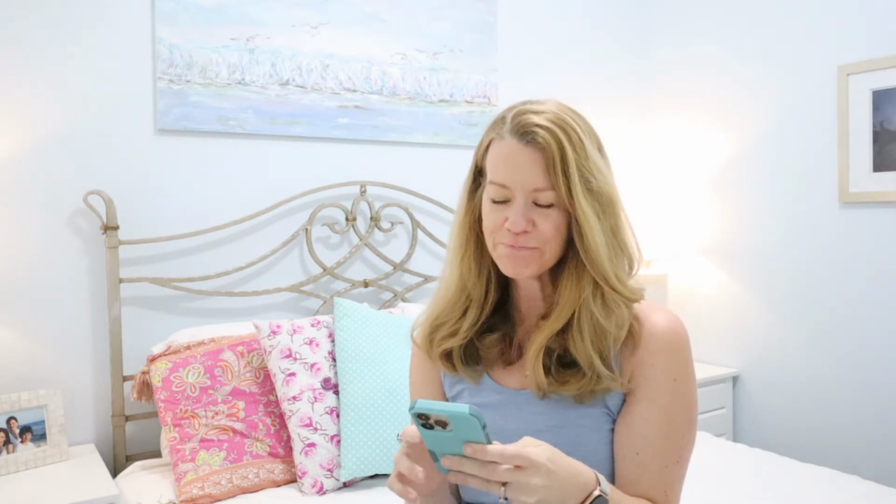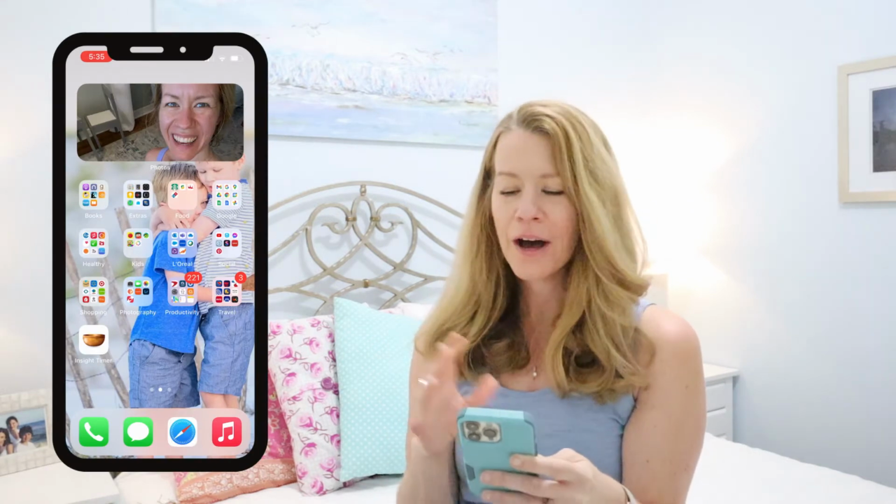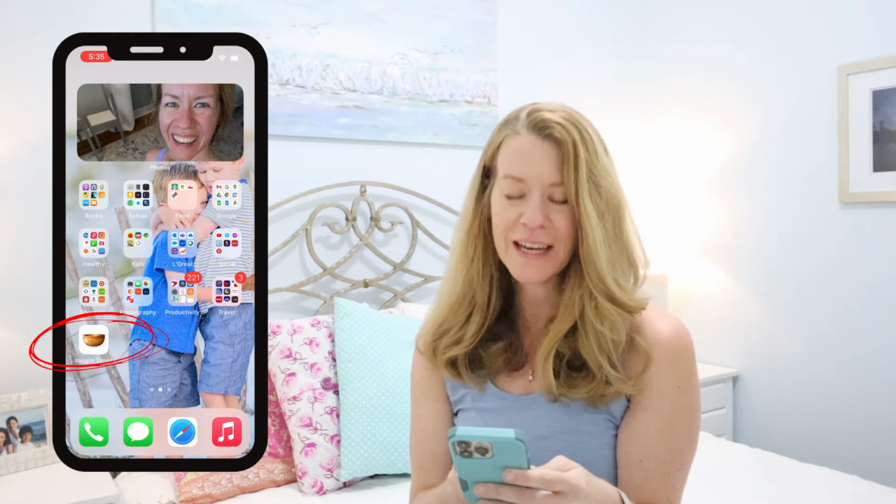All right, so with that, let's get started. So I'm gonna do something very similar, which is put the screen up there, and when I'm talking about a specific moment, then I'll go ahead and zoom in. All right, the Insight Timer. So if you can see, I went ahead and put it down below. You're gonna go ahead and open that.